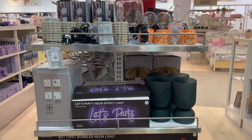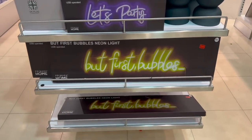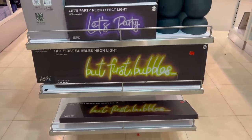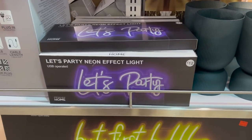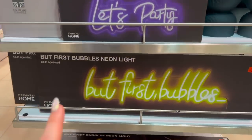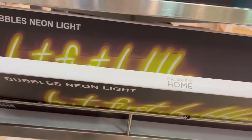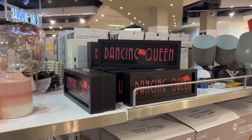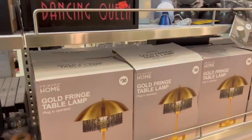Again, in the home section, they've got kind of a bit more of a jumble sale going on, but I've just seen this and I think it is so cute. It says "But First Bubbles" and it's a neon sign, and it's reduced from £32 down to £20. They've also got a purple Let's Party, but I can't see what that's reduced to. I kind of love this. I don't know where we'd put it in the house, but I kind of really want it. It's quite big, to be fair, for the price. We've got this again, any little home bars, £4 for a little dancing queen sign.